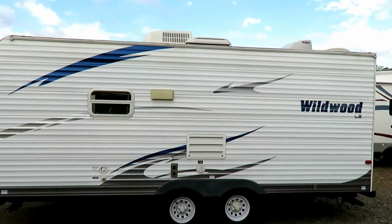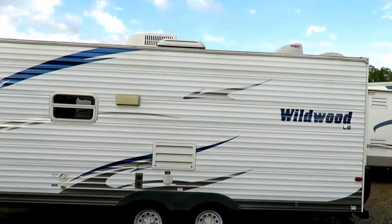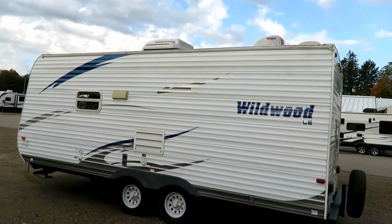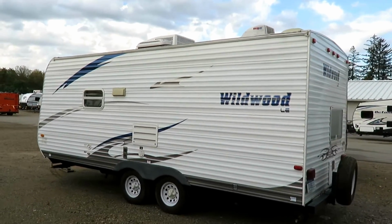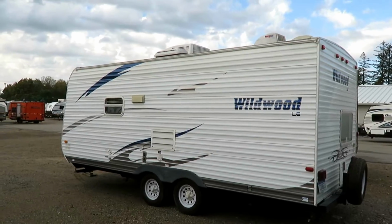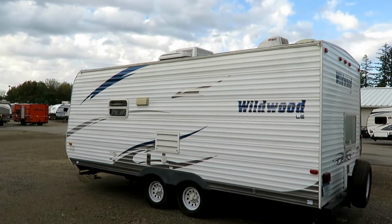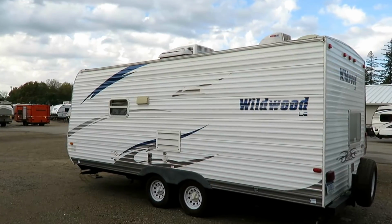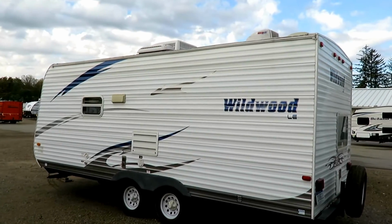And I don't mean basic like, girl, you basic. I just mean it's simple. Like no awning, for instance. That's something that apparently in the limited series of Wildwoods in this model year, they just didn't include. And it's not that the awning was broken or removed, it just never had one. It's a simple series. Previous owners put a Max Air roof cover up top.